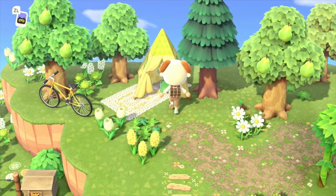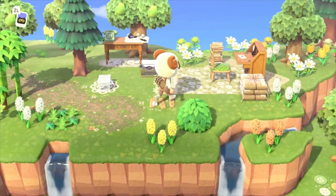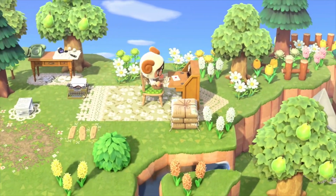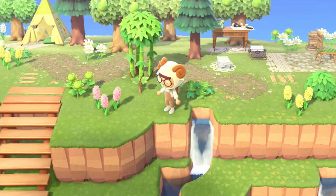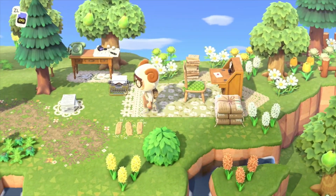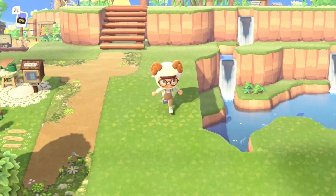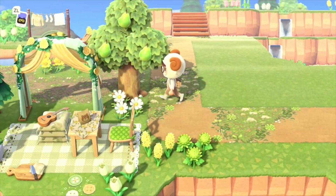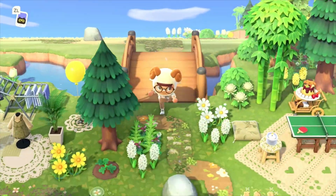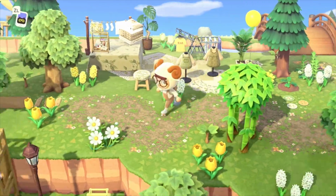Another little camp area right here with a bike and a writing area. Love this. Okay. This area is amazing. Let's go try to find our way back to resident services, because we have a whole other side of the island to explore.